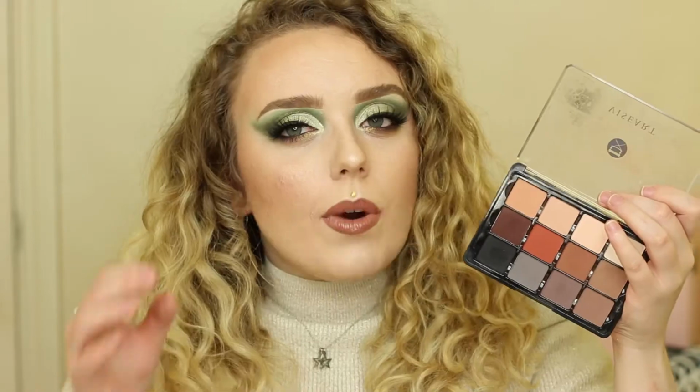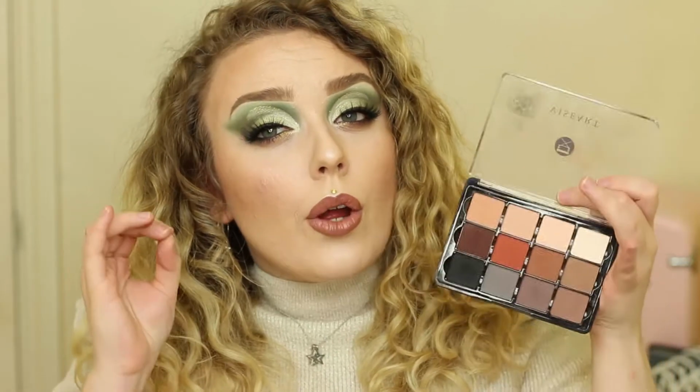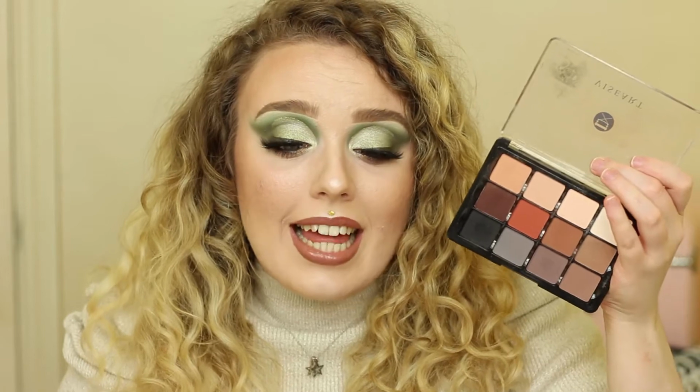They kind of have that market covered for shockingly expensive but very pretty palettes, whereas Viseart is kind of just below in terms of price, so I almost feel like it doesn't get talked about as much, but the quality is so good. I got sent this one in PR and I think I basically cried when I got it because I just never thought I'd get something like this, and the quality is just incredible.